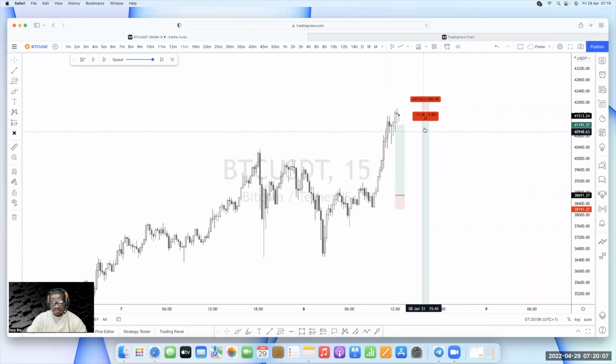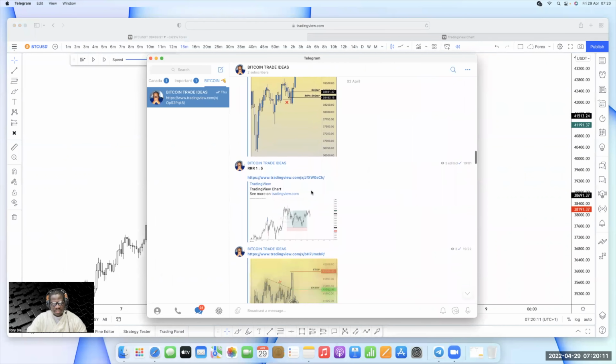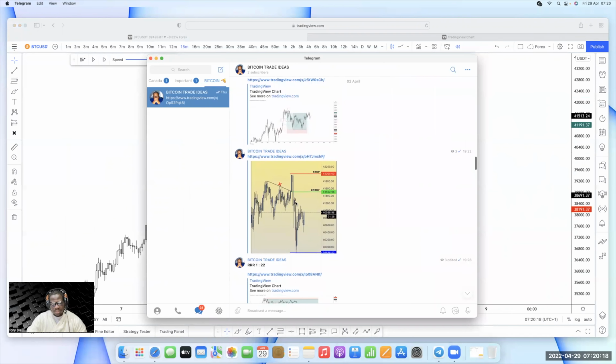And then I can see I have a sell limit here also. So let's check if we have the screenshot for that. Okay, so obviously we can see that this played out, gave a 1 to 5 risk to reward. But then I think we had that break of structure.